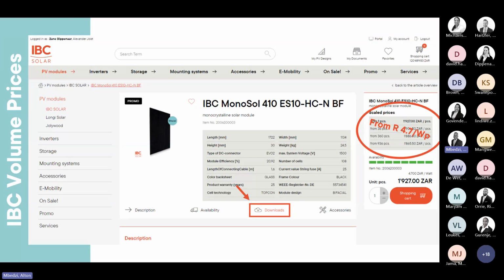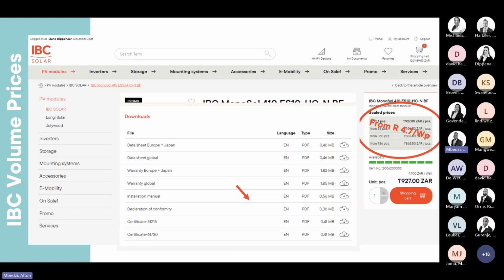If you're looking for the IBC Monosol or any other documents, like for instance your NRS codes, the data sheet or installation manuals, you will be able to find them under downloads. You will see it down the arrow below. All you have to do is click there and all the documents will be available for you to download, from warranty, installation, declaration of conformity. So everything is available. And hopefully that helps everybody who's looking for instance, on the IBC modules, for your short circuit current or your open circuit voltage, your VOC.